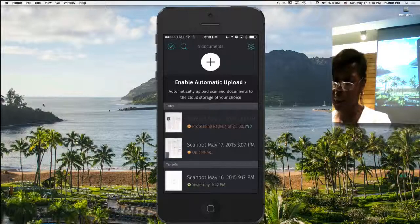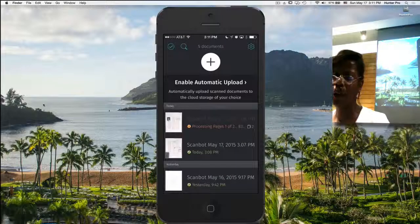And it tells me it's processing, and the page information also tells me how many pages are in that. So it's still processing. And I have OCR automatically turned on. So once it processes, I can go in and work with the text. So I'm still waiting for it to finish.